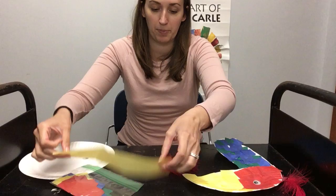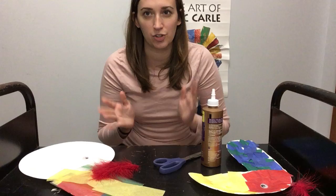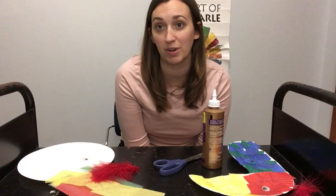And other stuff you'll need, scissors, some kind of glue. I have this kind of glue, but you can use just regular Elmer's glue or a glue stick, that's fine. I also brought my tape and my stapler, because I might do some of it with tape and staples just to make it go a little bit faster so we don't have to wait for everything to dry. All right, so let's start making our parrots.